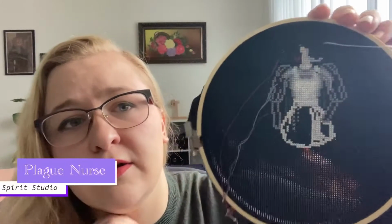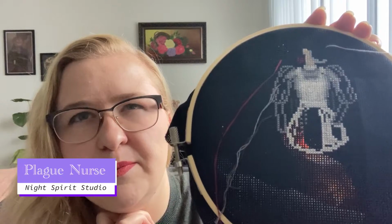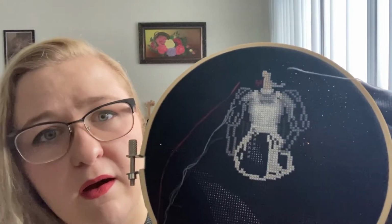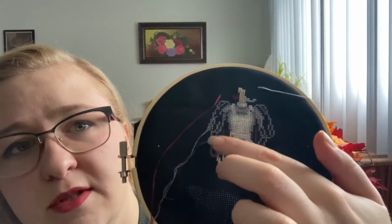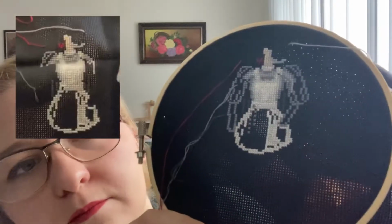The next project I worked on is Plague Nurse by Night Spirit Studio. This was a freebie that she put out at the beginning of the pandemic, and I pretty much got her arms stitched in, the outline of her arms, and her little rosary. I will submit a picture of where it was last week. And so yeah, this is how far I've gotten.